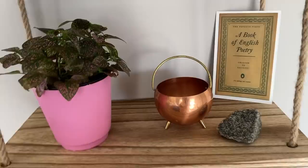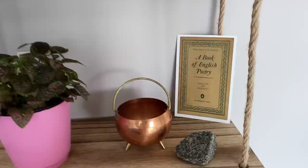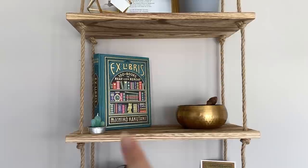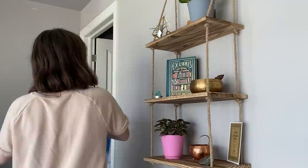And then this I found last night when I went to the thrift store. It's like this little cauldron, and I really love it. I don't know what I'm gonna put in it yet. This rock I got up at the cottage, and then this is a postcard from one of you guys that I thought was just so pretty, so that's what that's looking like for now. I might put something else in the middle shelf. I don't know yet. I was pretty much just waiting for the shelf to go up so that I could decorate with some artwork on either side. So that's what I'm gonna do now.